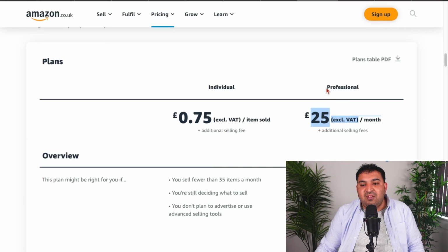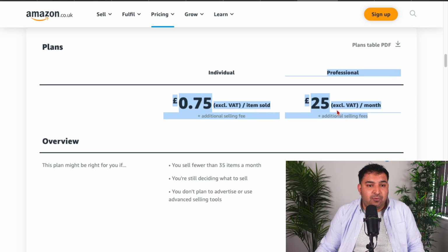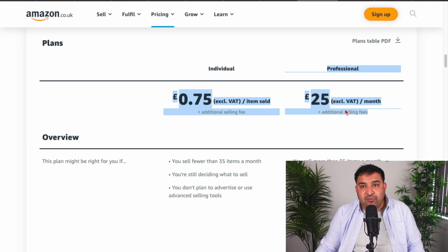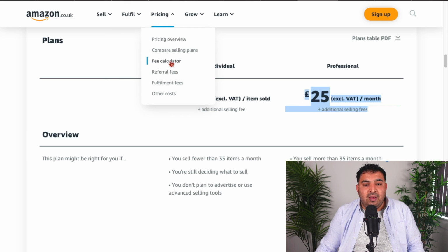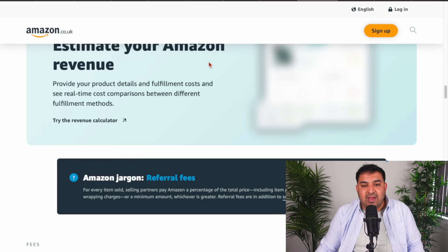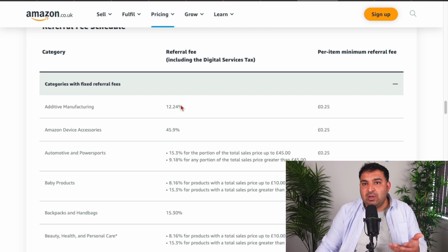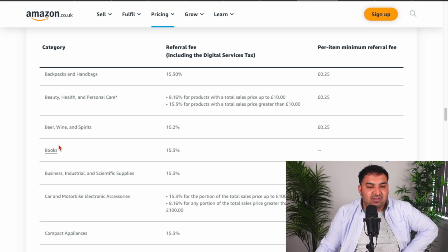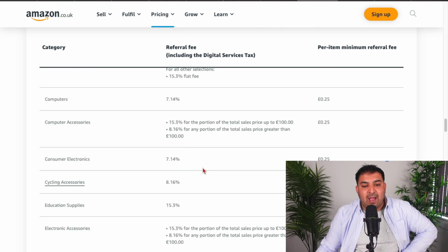So I suggest that you choose the professional plan when it comes to choosing a plan for Amazon. This is the one fee that you will have to pay in order to create an account. Whether you sell or you don't sell, you're going to pay 25p. The other fees you need to understand are the selling fees. You can use this fee calculator right here. Amazon will normally charge you depending on what category you're selling in, once you sell something. For example, books are 15.3%. These are all the referral fees that Amazon will charge.